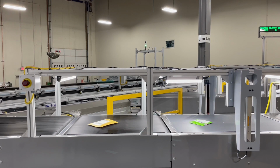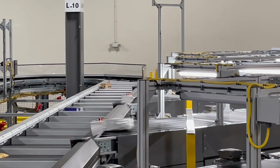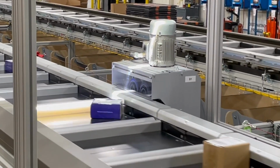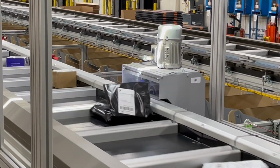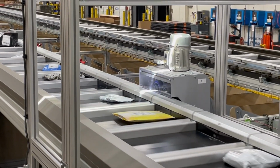It'll take a package down this belt. It'll weigh it, send it off to one of these cells, whichever one's open. It'll go through a series of scanners. The scanners will tell it its destination by the barcode, and then it's actually a little bit different than the other machines. The other machines roll off the sides. This machine is a trap door configuration, so the mail drops like a trap door.